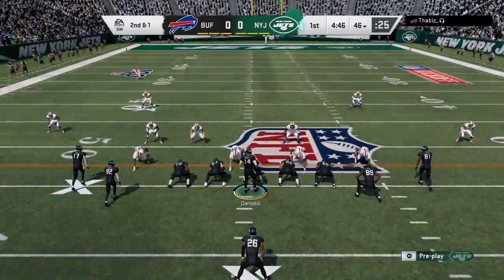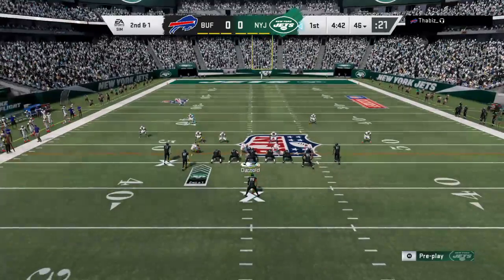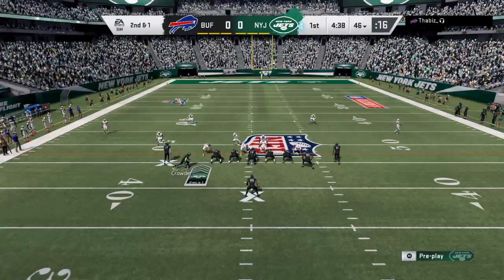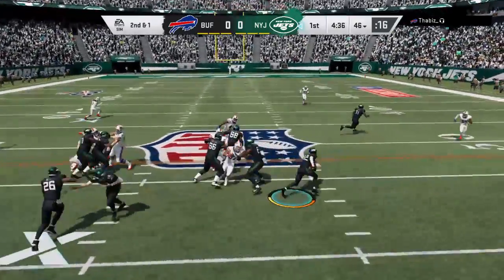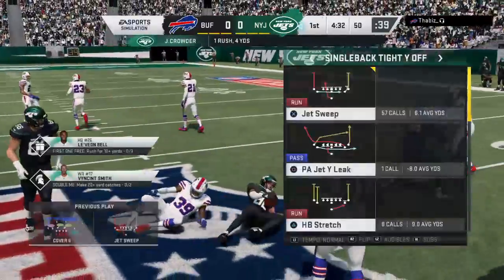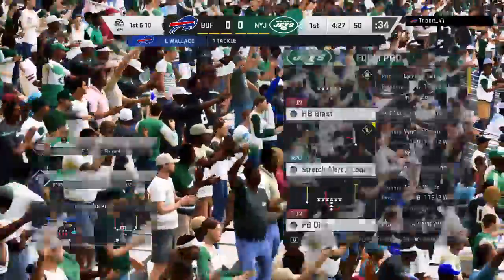That last catch short of the marker by just a yard leaves him with a very manageable 2nd and 1. This will be a jet sweep to Crowder. And he'll get it out to midfield. Looks like, yeah, they'll spot it right at midfield at the 50. 4 yards the pickup, first down.